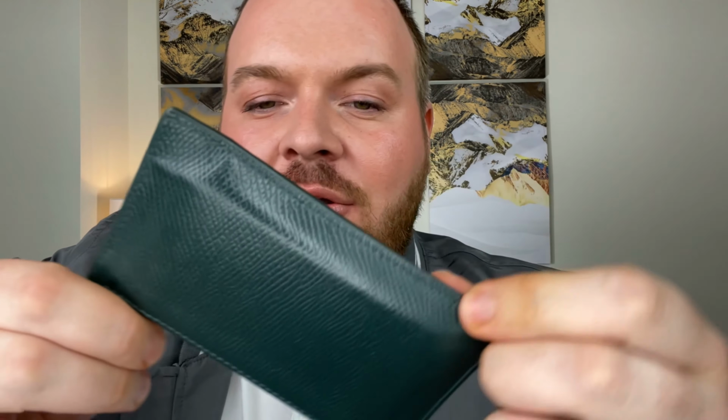Up, I have my wallet. I love this wallet. I don't know if you can see, it's this really, really pretty green color, and it's by Celine. I love this so much.